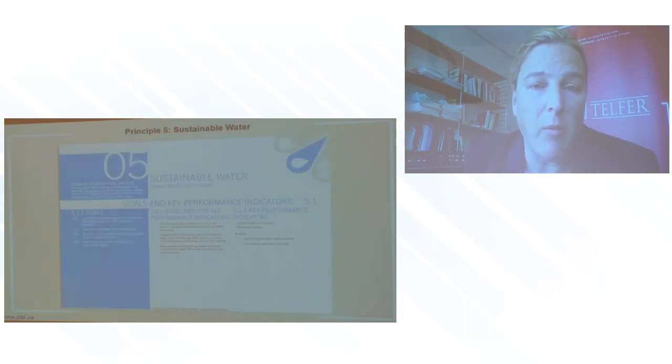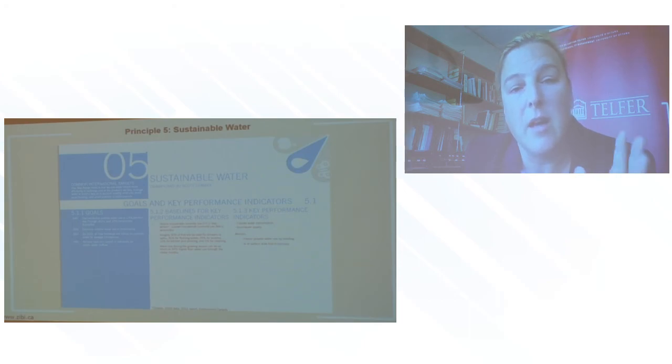And lastly, an example would be sustainable water. So here, of course, we need to reduce the amount of water that everybody uses per day, especially the amount of potable water. And so here they're looking at eliminating the potable water for things like landscaping and sewage conveyance and so forth. And again, set baselines and set key performance indicators.